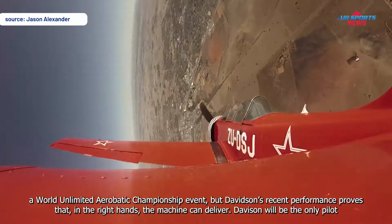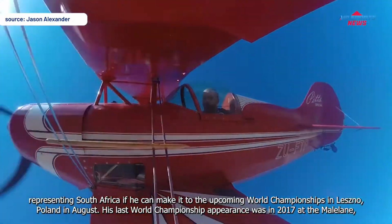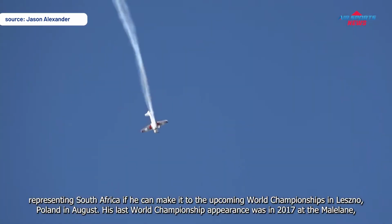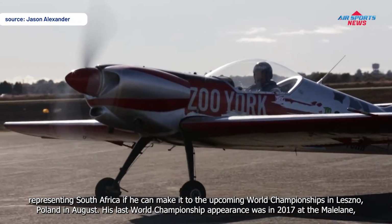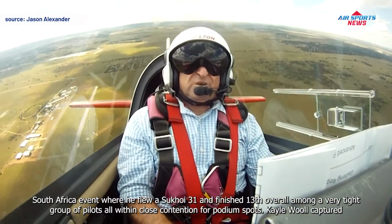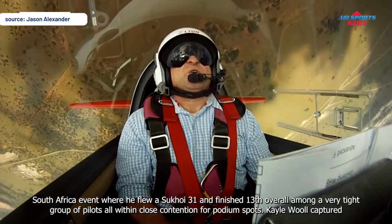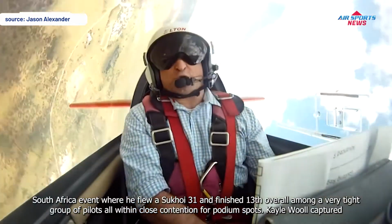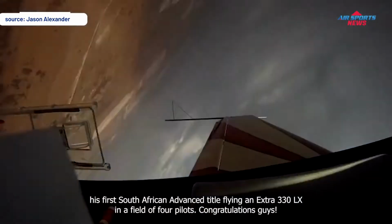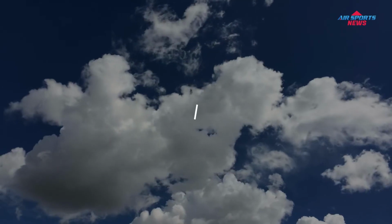Davison will be the only pilot representing South Africa if he can make it to the upcoming World Championships in Leszno, Poland in August. His last World Championship appearance was in 2017 at the Milane, South Africa event, where he flew a Sukhoi 31 and finished 13th overall amongst a very tight group of pilots, all within close contention for podium spots. Kyle Wall captured his first South African advanced title, flying an Extra 330LX in a field of four pilots. Congratulations, guys.